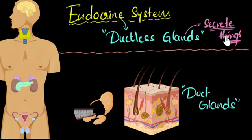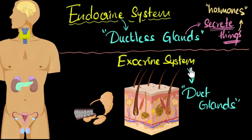So where do the secretions go? Well, they secrete things directly into the blood. And it's the blood then which takes those secretions to all the cells. And it's these secretions done by the ductless glands which we call hormones, because they're messenger molecules, and we've talked about them in a previous video, right? And so we're going to talk about what the major ductless glands found in our body are, and what the major hormones that they secrete are. And just for the sake of naming, the system of duct glands is technically called the exocrine system. So we will concentrate only on the endocrine system.